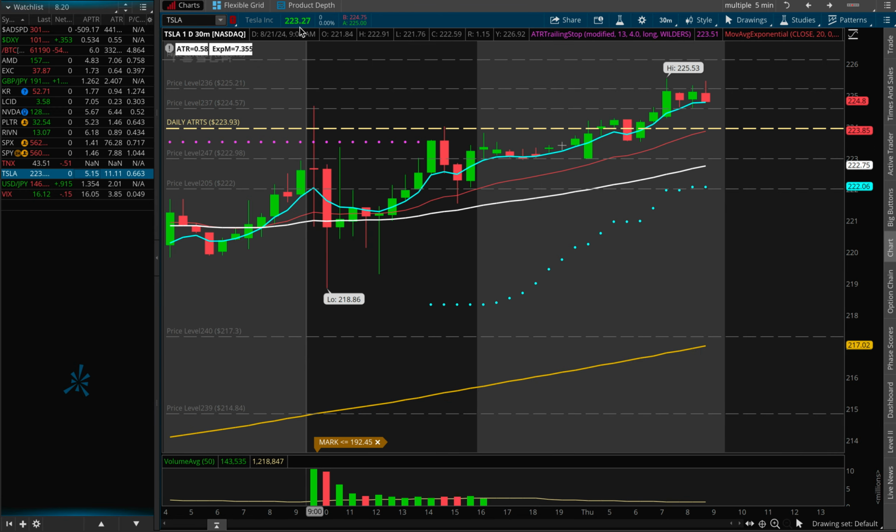We are now looking at Tesla. Tesla closed at 223.27. Our pre-market high was at 225.53. And as you can see, we're still trading in this gathering spot. It is creating a gathering spot as of right now. Support is at 224.57, which we already had this marked. Resistance was right here at 225.21. We had that marked, and we're trading in that area again.